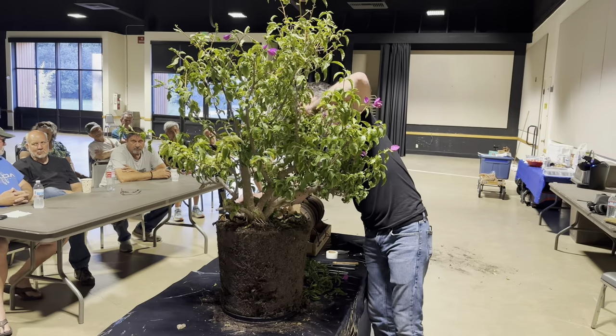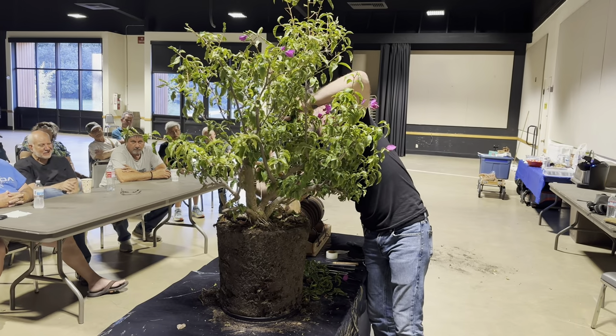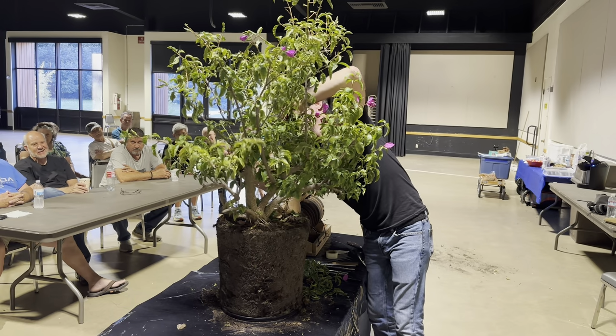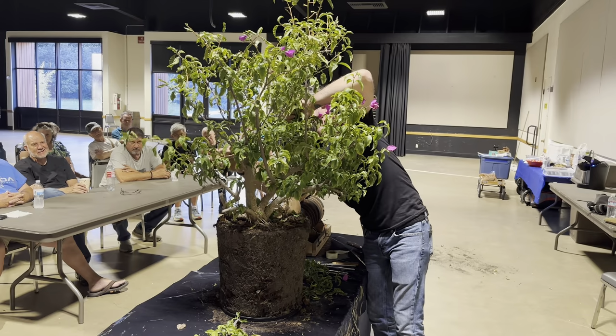So now I work my way up this trunk, and you see we have nice movement. This branch is super straight back here. We'll cut that back. Come up to here, clean that stub.